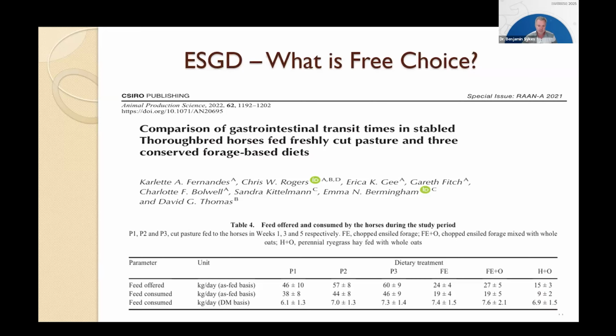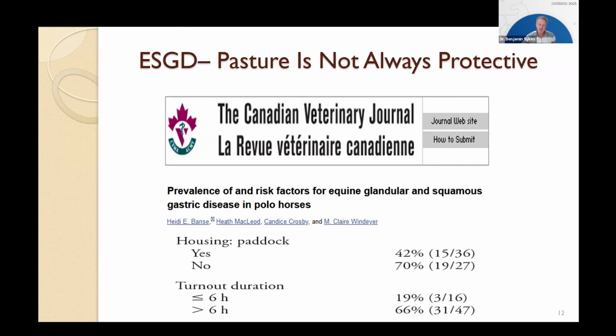And that's why I think we see this type of finding, which is, yep, going out to pasture for a short term might be protective, but over time we lose that effect because effectively we're getting that roughage ball disappear from the stomach.